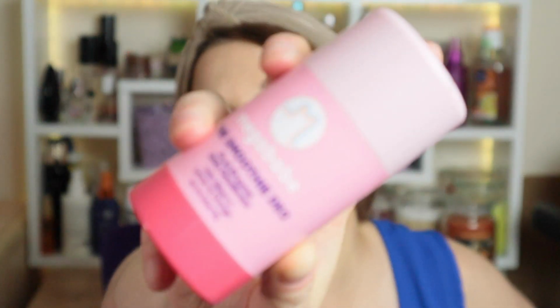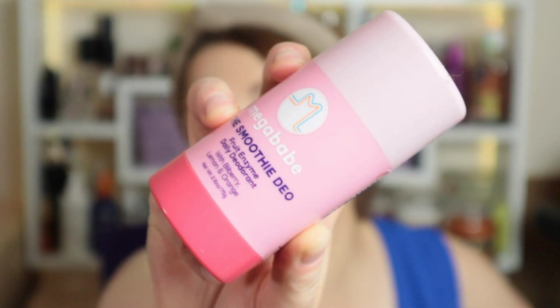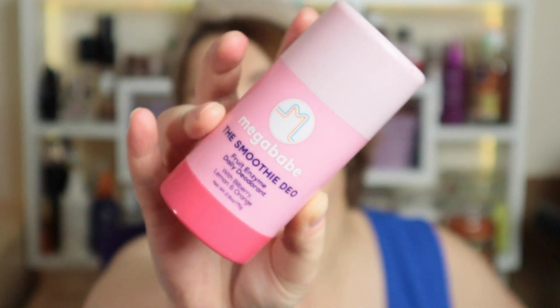Next up, I've got a deodorant, which I wouldn't normally talk about on this channel, but I did talk about using the Wild deodorants when I started using those a while back. So I thought this was worth a little bit of a mention. I actually preferred this to the Wild deodorant. It was really, really nice fragrance. This one is with bilberry, lemon and orange.